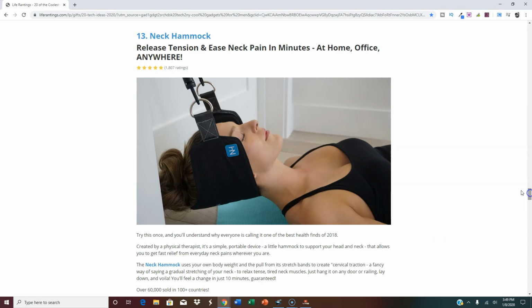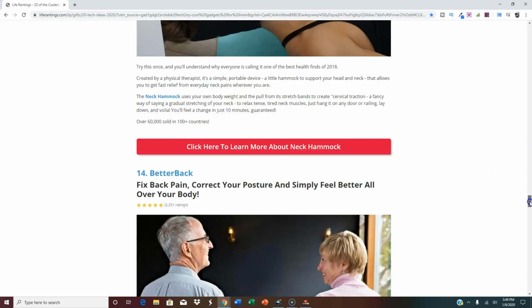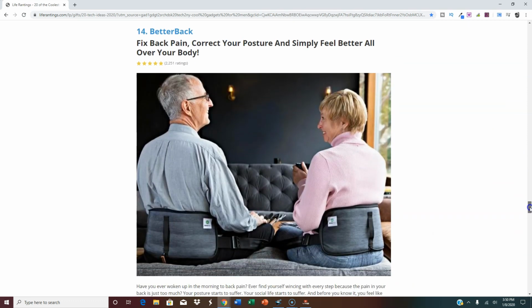Neck Hammock. Release tension and ease neck pain in minutes, at home, office, anywhere. This uses your own body weight and the pull from it to stretch the bands to create a cervical traction, a fancy way of saying a gradual stretching of your neck to release tense, tired neck muscles. That might be something if you have a lot of neck problems.